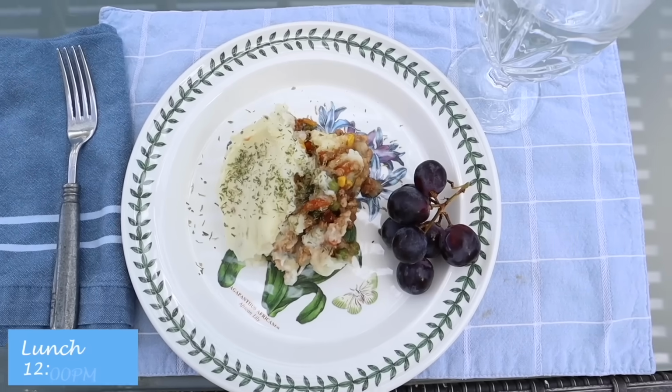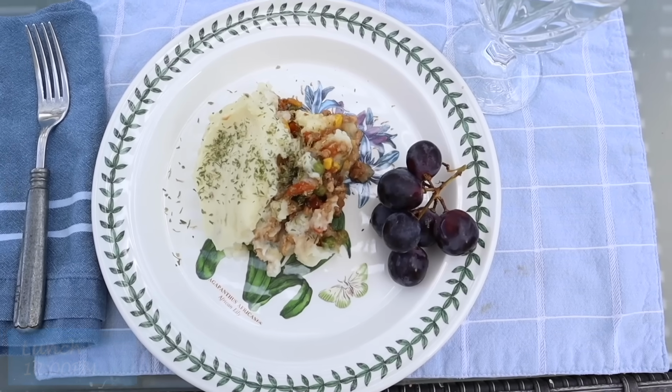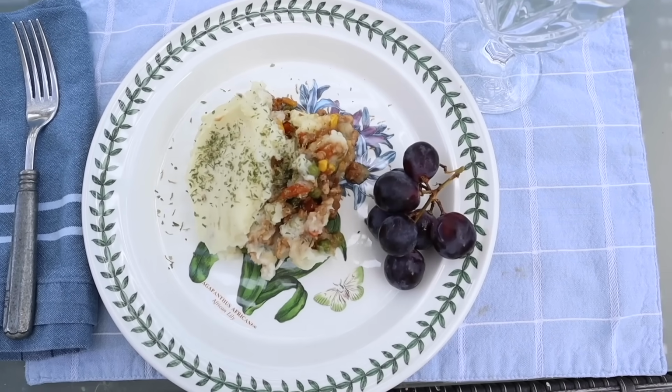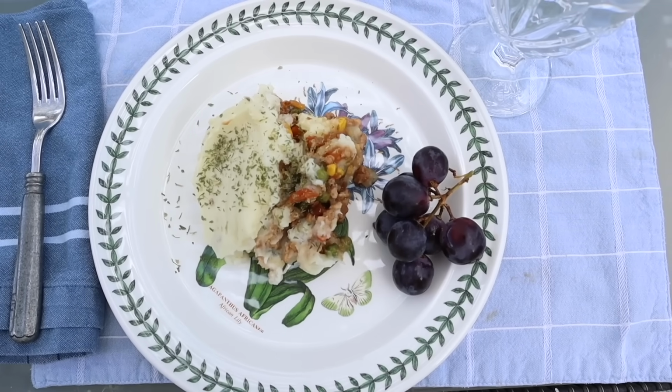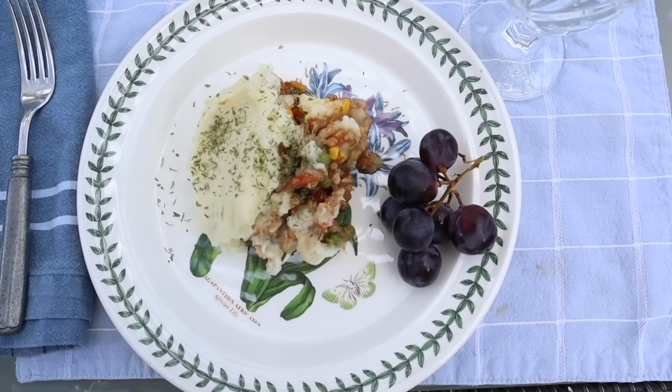All right, it's 11:50, almost noon, and today we are having, it's kind of like shepherd's pie, but it's made with ground chicken. So I know shepherd's pie is lamb, cottage pie is beef. I have no idea what ground chicken pie would be.